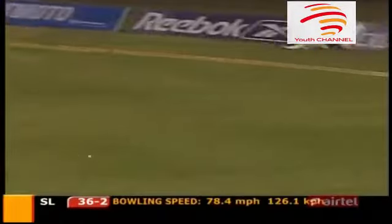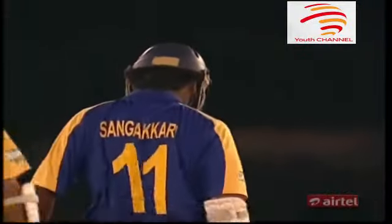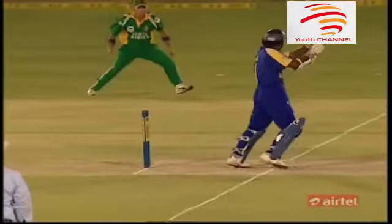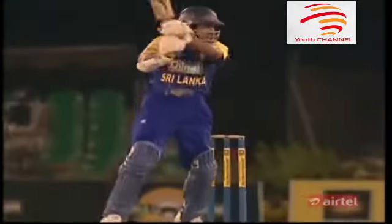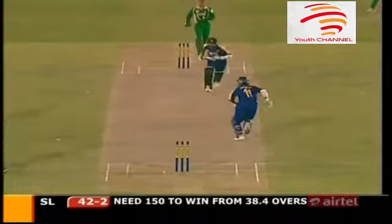That's another beautiful stroke. What a wonderful shot. It could have been Sanath Jayasuriya, couldn't it? Couldn't actually, because he's out. What a great shot that was from Sangakkara. 7 fours in this innings so far, and just about everyone has been absolutely superb. That is a shot of a man in form. Outstanding stuff, Kumar Sangakkara. A couple here for Sangakkara.